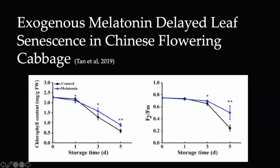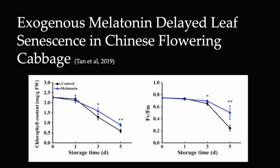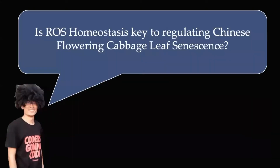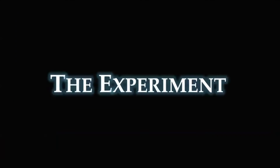And then this ratio of the fluorescence, FV to FM, this is what we saw in this diagram here. This is that ratio of photosynthetic activity, basically. And this is Tan. And so he asks, well, is ROS homeostasis key to regulating these Chinese flowering cabbage leaf senescence processes? Because that's kind of what the results look like. And so maybe we do an experiment, and the results of this work can provide a theoretical basis for extending product shelf life. So this is the part of the experiment now.